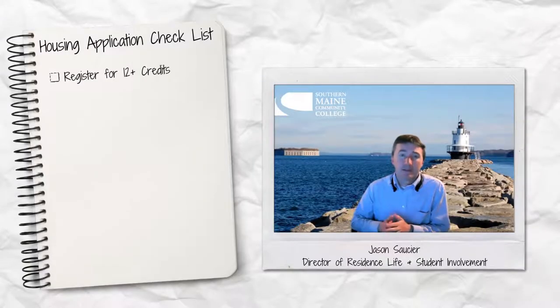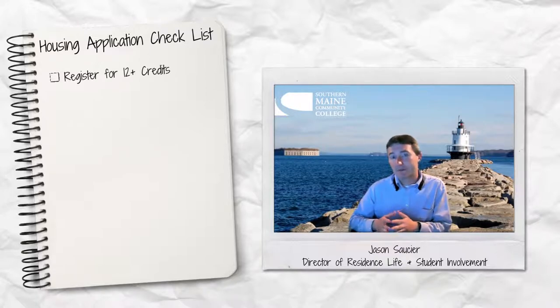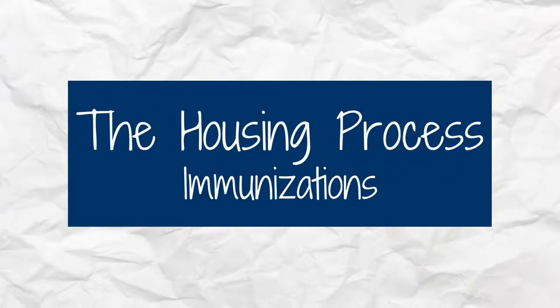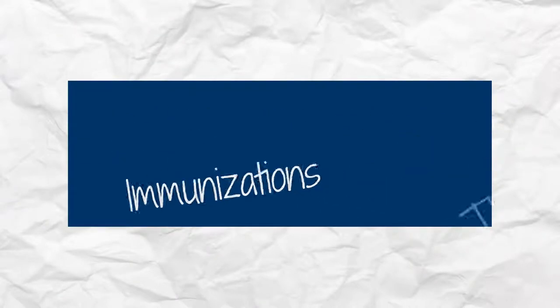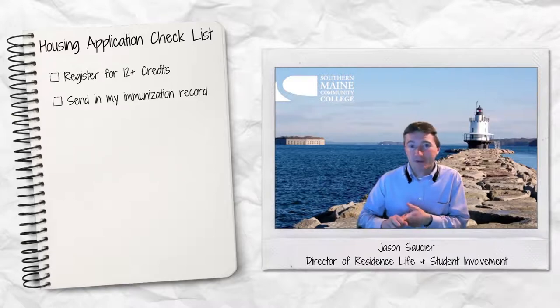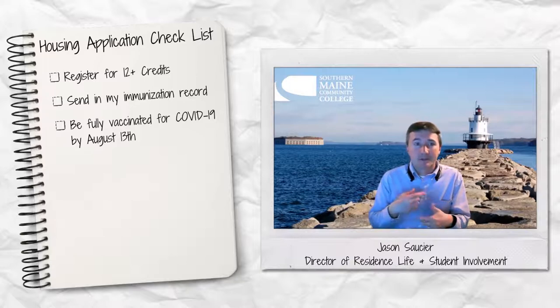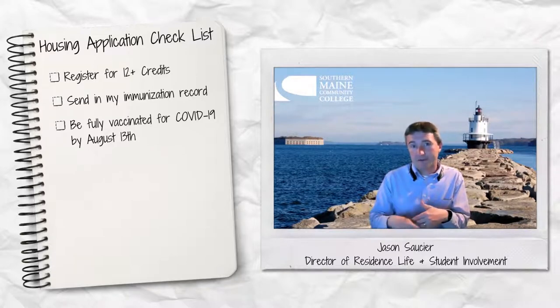How do you apply? The first step is you need to be registered for classes. You need to be taking 12 credits or more to be eligible for housing. You need to have all your immunizations in, and that does include the COVID-19 vaccine this year. That is new this year. Move-in day is Friday, August 27th. And you'll need to make sure that before you move on to campus, you're at least 14 days out from your final dose of your vaccination.